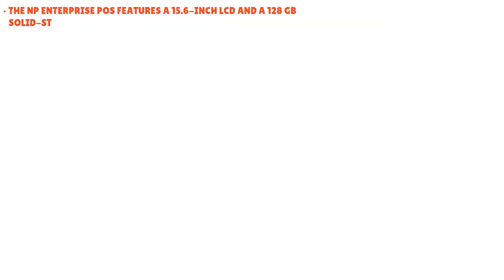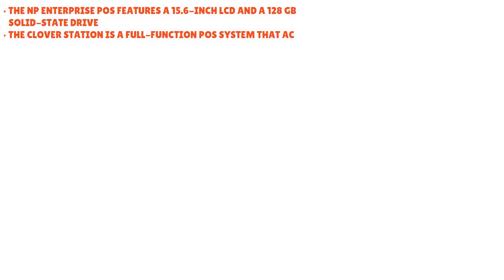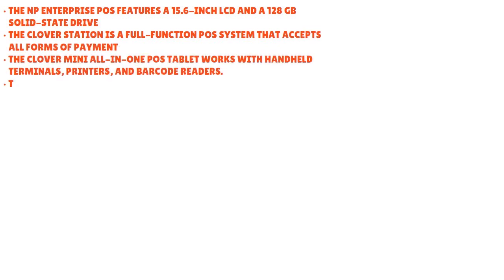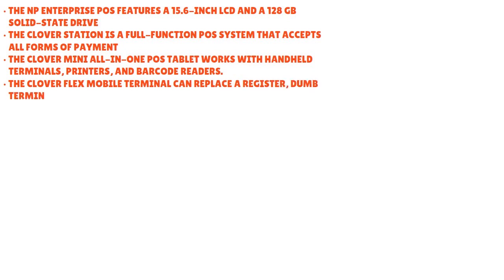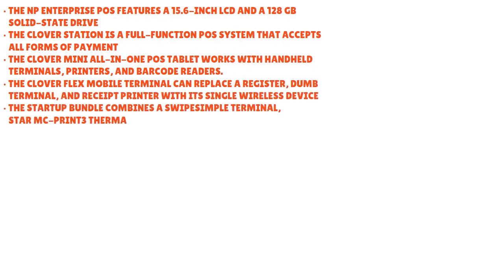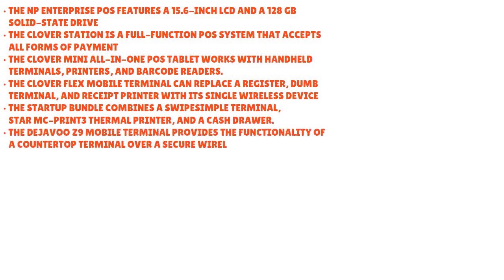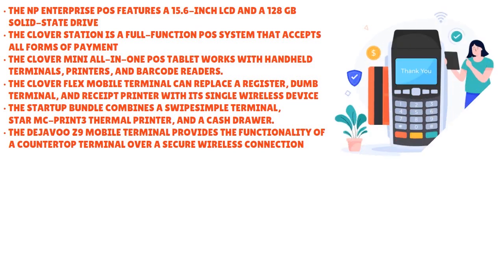When you go with National Processing, you have, for instance, the NP Enterprise P.O.S. that features a 15.6 inch LCD and 128 gigabyte solid state drive. And you have the Clover Station, the Clover Mini, the Clover Flex, the Startup Bundle. You also have the Deja Vu Z9. So the bottom line here is that you have all kinds of equipment pieces with National Processing, and you can set up things really, really fast too.